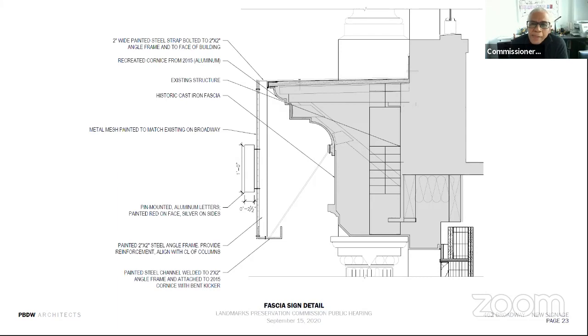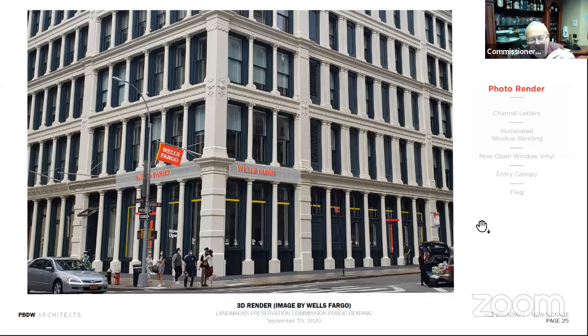And Commissioner, let me just see, Gustafson? I agree completely with Commissioner Goldblum's comments.